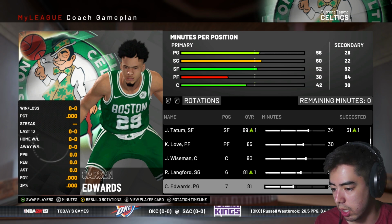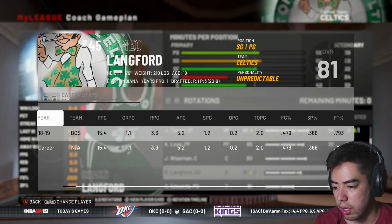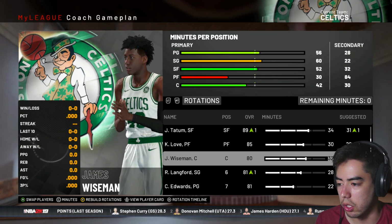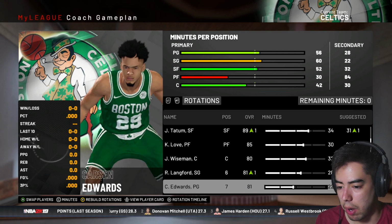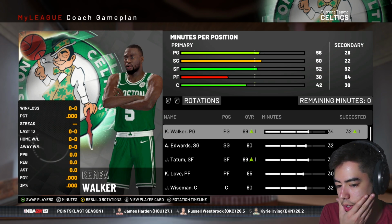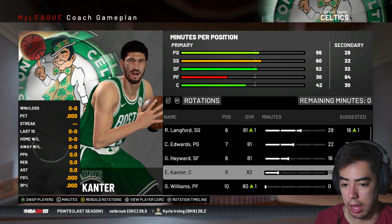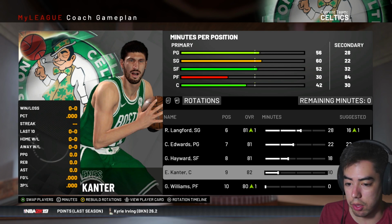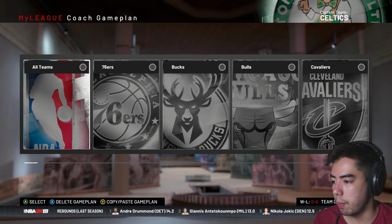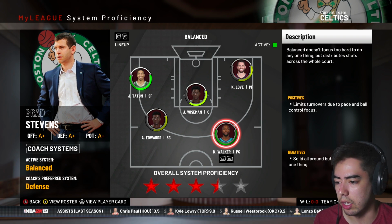We're starting 2 rookies. So I don't know how that's going to go. But yeah, I thought about starting Langford. But I mean, his per 36 is really good. But Edwards is probably gonna blow up here, so I think we're good with that. And then obviously Wiseman will be our center, and now Cantor is coming off the bench, who was our starting center last year, and he's only getting 10 minutes per game. So that's pretty nuts.